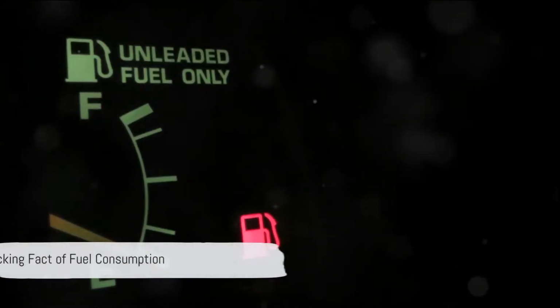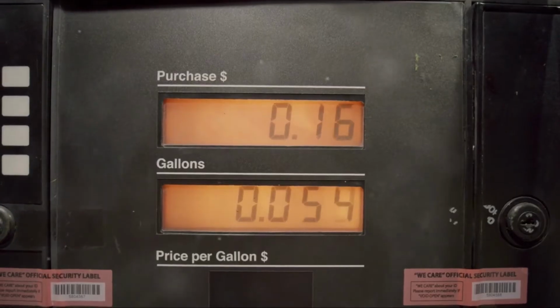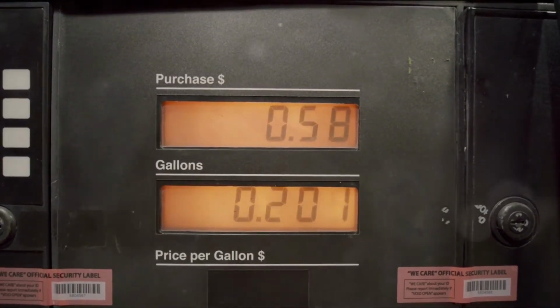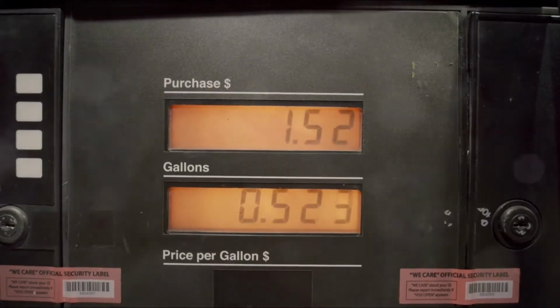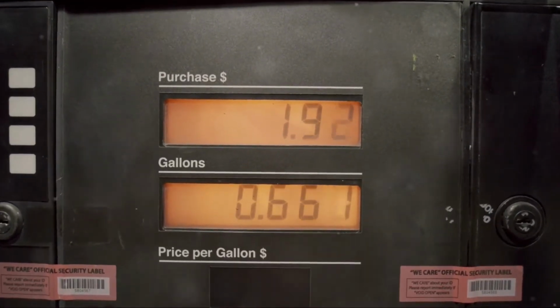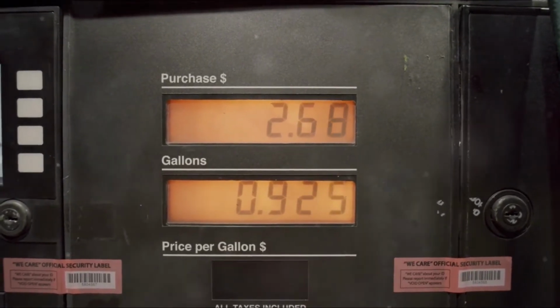Think you're using your car's fuel efficiently? Think again. The average car owner wastes a staggering 50% of their fuel due to inefficient consumption. That's right, half of your fuel budget, poof, up in smoke. This isn't just a dent in your wallet, it's a gaping hole. A hole that could have been avoided with better understanding and maintenance of your vehicle.